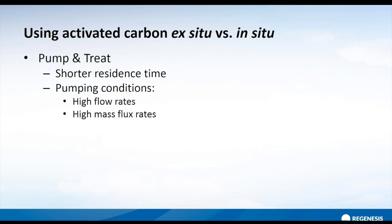When we think about pump and treat, you have very short residence times. The time that the contaminants are in contact with the activated carbon can be quite short. Obviously that can be designed for, but it needs to be very efficient in that case. And under pumping conditions, when you're talking about tens to hundreds of gallons per minute, the flux rate going through those carbon beds is quite high. That directly impacts how long those carbon beds are going to last.